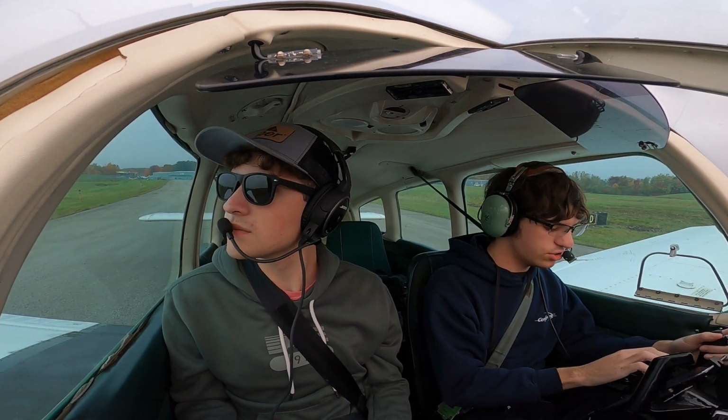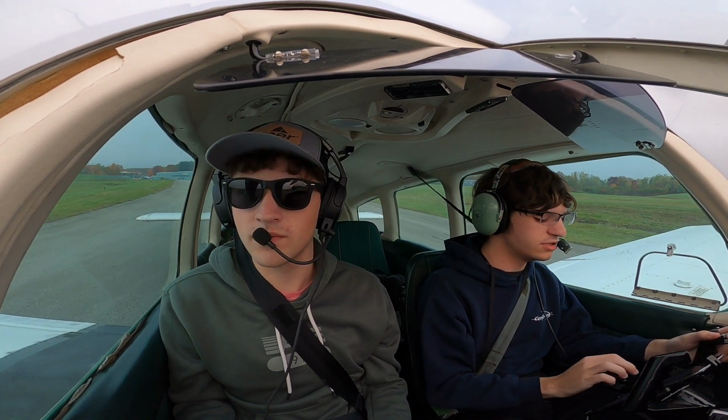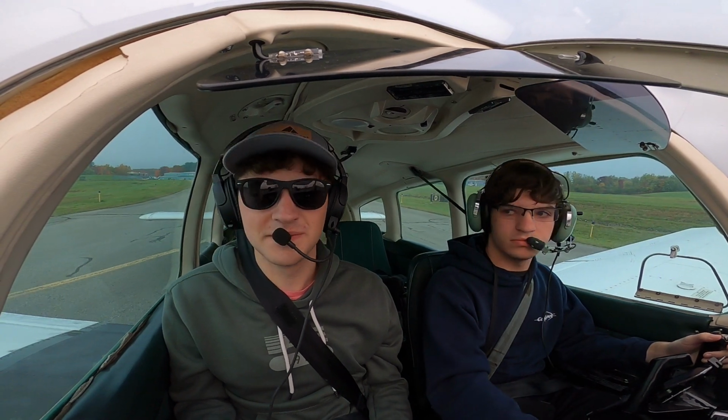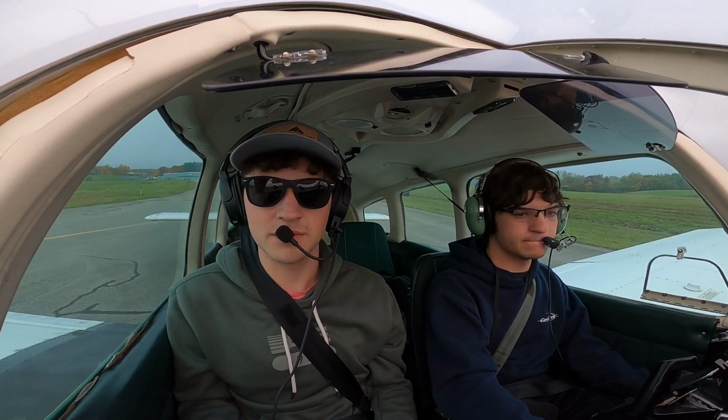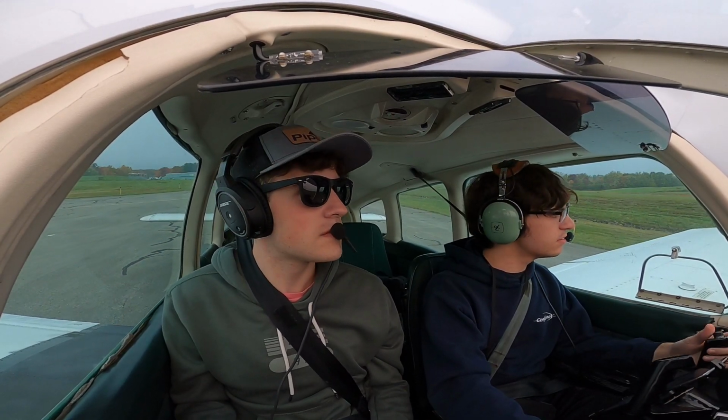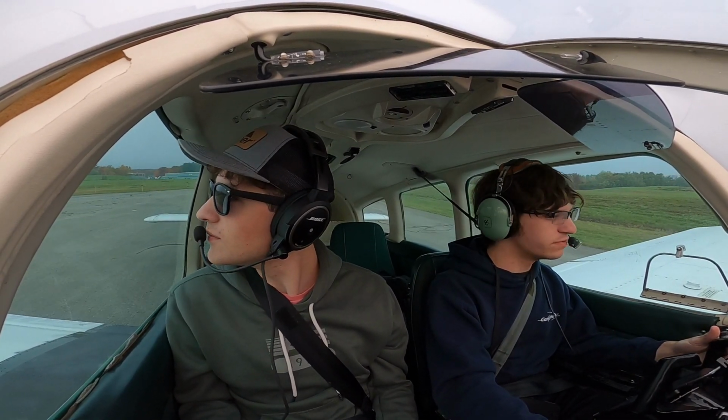Schenectady Tower, Archer 3254 is holding short of 22 at Delta, ready for departure. Archer 3254, Schenectady Tower, hold short, waiting for release. Roger, hold short 22 at Delta, Archer 254.